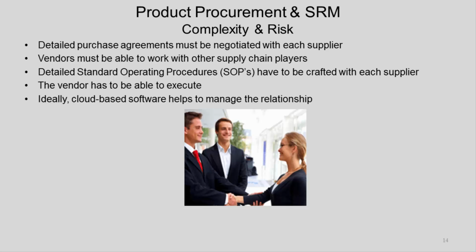How do you do that, or how do you at least start the process? Bullet point number 3: detailed standard operating procedures, in writing and ideally available in the cloud, have to be crafted with each supplier. That's where you'd have those process maps, steps, ownership, and even the KPIs that we'll be talking about later. The other thing is you can have all the KPIs in the world and all the standard operating procedures and promises until the cows come home.